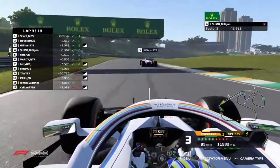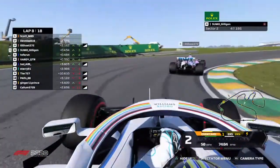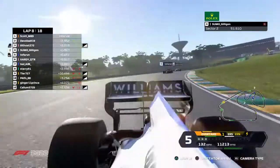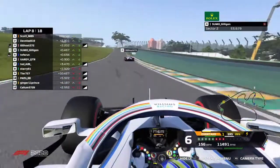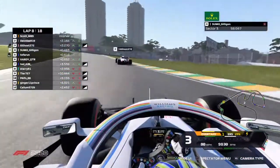They're looking to go for an undercut. While all these guys are in a big train battling, these guys in the clear air with no battles going on whatsoever can definitely make the most of any calamity that does happen. And while they're all battling, they're all losing time. So definitely could be a good strategy call from Tyr and Palps, pitting early. Be interesting to see who reacts next.